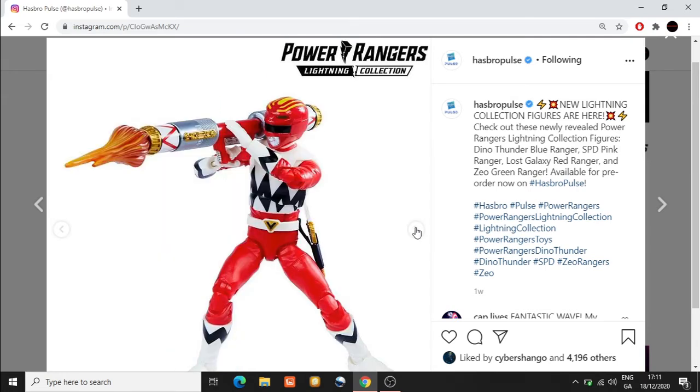Next up now we have a re-release of Lost Galaxy Red, and he's coming here with his blaster as opposed to the sword, I should say. And I think that this looks really cool. It's a nice big accessory. I have to say, it was something that I was complaining about beforehand. I was like, why are they releasing this as a single release? Well, when you're doing things like this, introducing a new weapon, I suppose it's going to make me double dip. Let's be honest. They do have to reuse some of these molds, particularly the head sculpts for the Ranger mode. So I can't really begrudge them too much on that one.